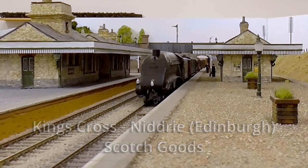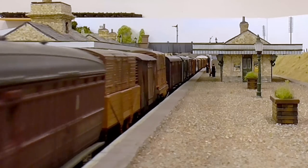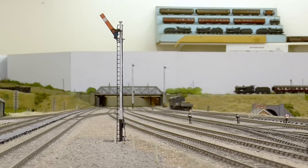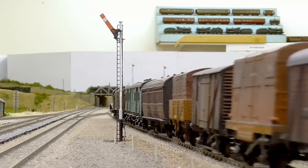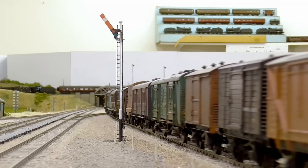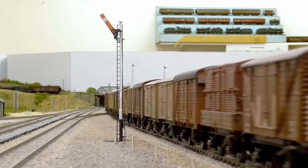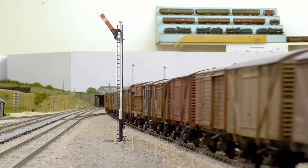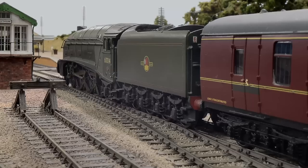You'll often see captions in books saying, what a come down for an A4 or a Pacific, on a goods train. Not in this case. This is the Scotch goods. Very fast, King's Cross to Edinburgh, fitted much faster than the Lynn to Nottingham 3-set going on the M&GN. No, this was a top-link job, often hauled by an A4. In fact, I saw Miles Beevor on just such a train.